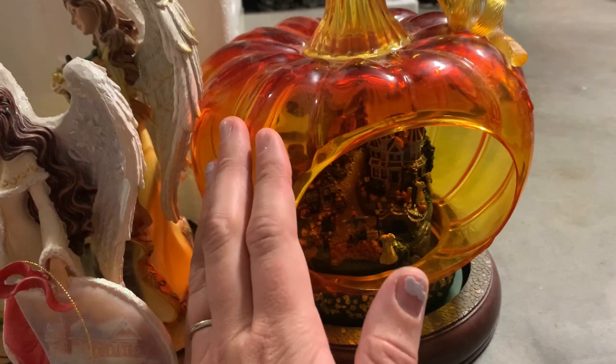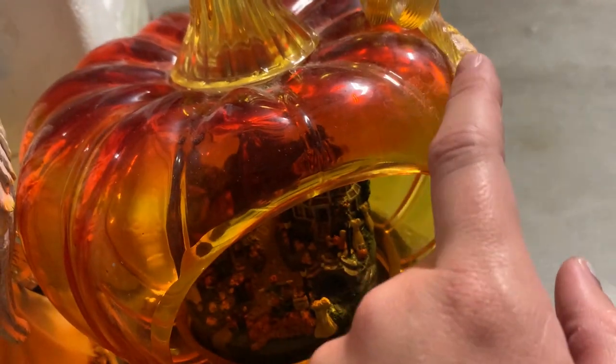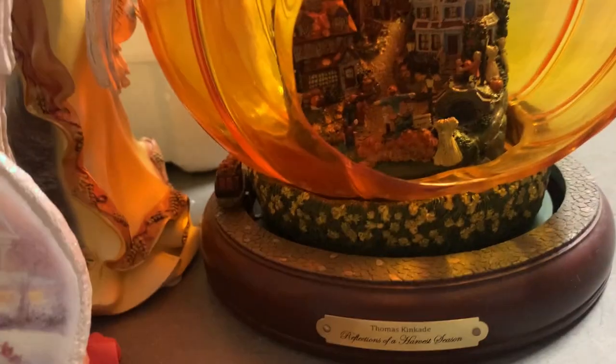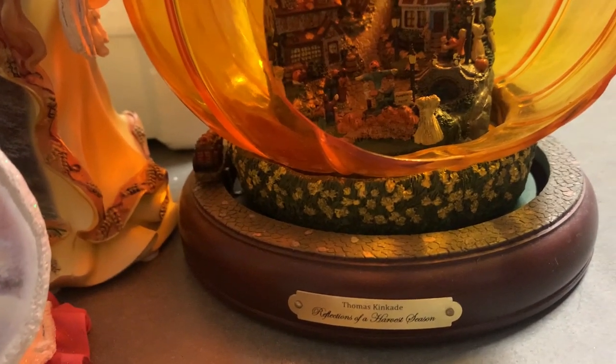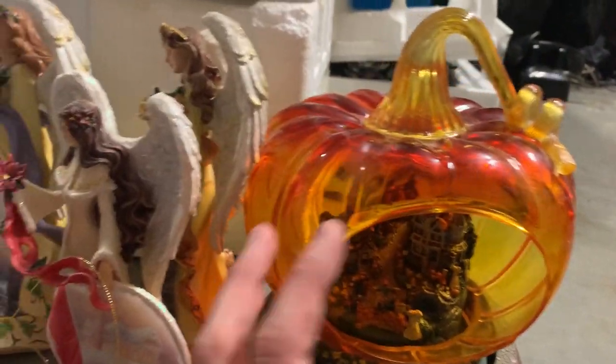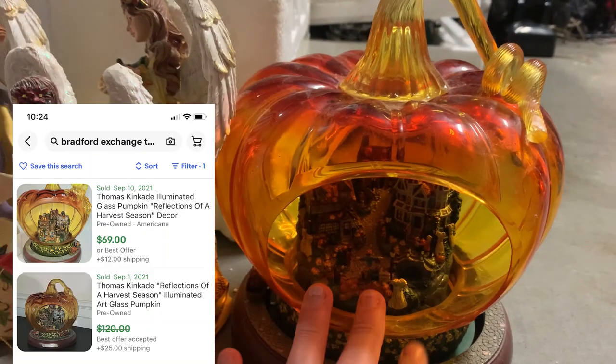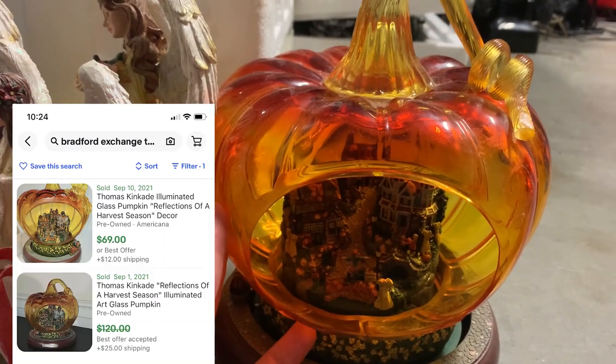All right, and then I have this Thomas Kinkade piece as well. Unfortunately, it is broken. I totally overlooked that the leaf on the end there is broken. It was the Reflections of Harvest Season, and it does light up. It's really cool inside. Full glass pumpkin, going to be horrendous to ship, I know. But again, the comps are looking really promising, and it was just a couple of bucks.